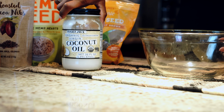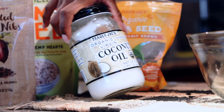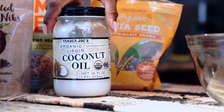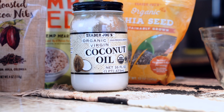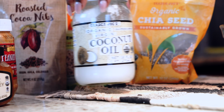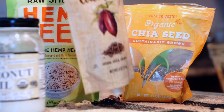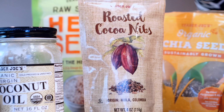I have coconut oil, which is a major aid. It has a lot of medicinal properties. Let me put it this way: coconut oil has a lot of medicinal properties. It's an anti-inflammatory as well as having other benefits. So we're going to add that in there. And just for a little taste of chocolate, I have cocoa nibs.